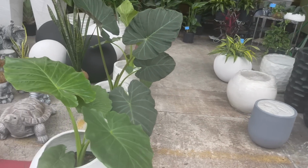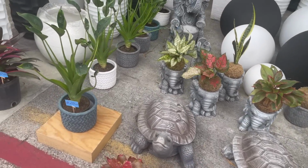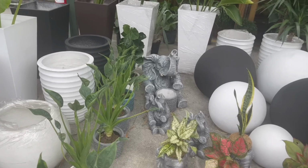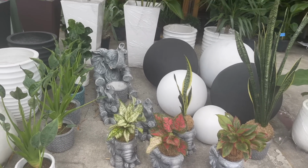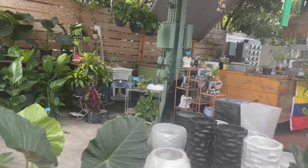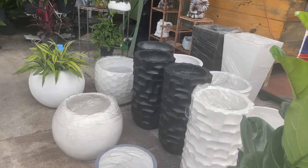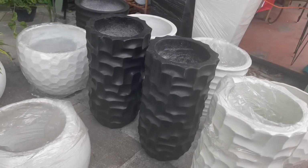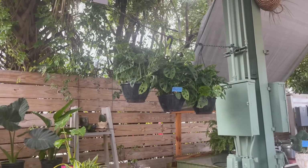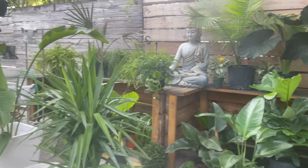Fiddly figs, alocasias. They have these little alocasia tiny dancers, $20. Oh, I love these elephants. Then they have some larger plants back here. They have some really large pots, some hanging baskets of Monstera adansonii. Very nice.